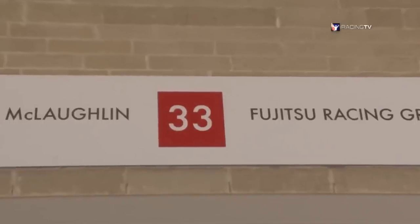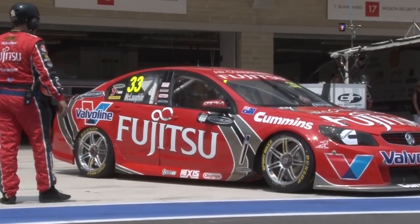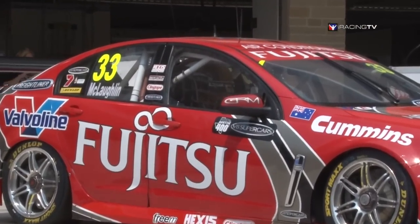My name's Scott McLaughlin. I race for Fujitsu Racing GRM. We're here this weekend, the V8 Supercar Australian Championships here at Circuit of the Americas in Austin, Texas. So first time in the USA, and I've come to one of the best tracks in the world. So really looking forward to getting out there.